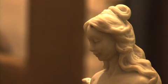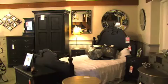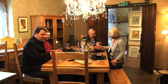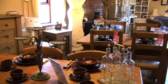Our staff can arrange for your furniture to be delivered to your home, or we can have your order brought to Haworth for you to collect. We can offer customers a choice of payment methods, including all major credit and debit cards, as well as a buy now, pay later, or an interest-free option.